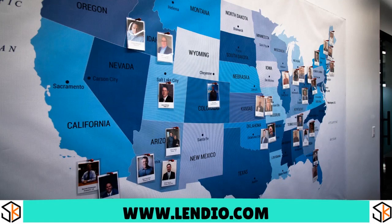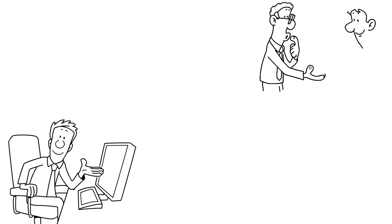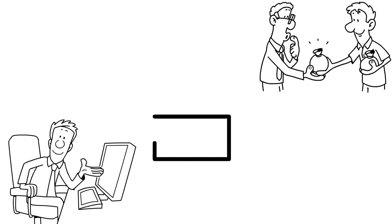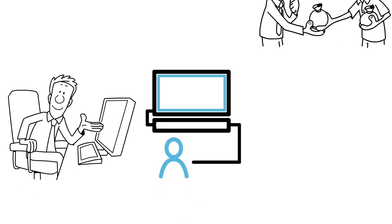So Lendio itself does not lend you money. Lendio is a platform for comparing loans, and also for giving you access to a pool of lenders. Okay, so this is kind of cool. And when we talk about lenders, I'm not just talking about traditional banks. You also have alternative lenders. You also have online lenders. As a matter of fact, BlueVine is part of Lendio's network. Okay, so this is what it is.